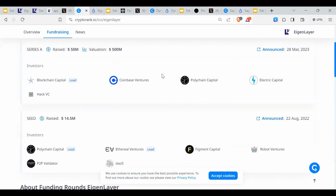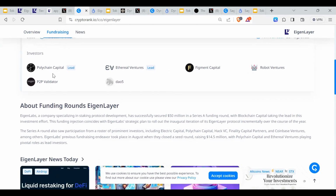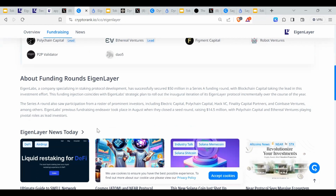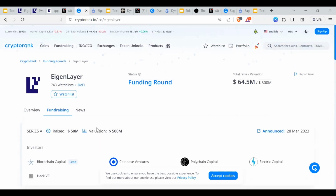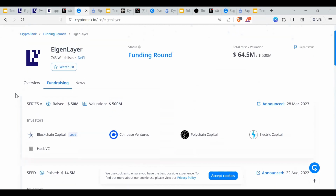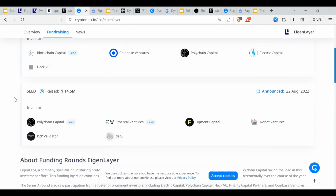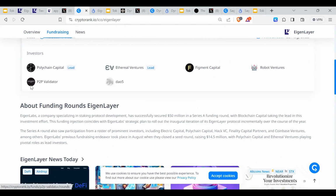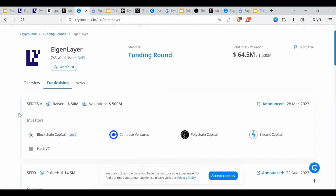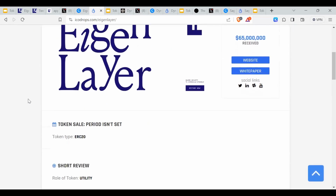Now, Polychain, these are high caliber ones, and you can see from the seed investing, you've got Polychain as well and others. Now, I've also listened to a podcast, and the founder of Polychain Capital, one of the things he mentioned is that restaking, IGEN Layer, is going to introduce a whole new world, a whole new industry within crypto. So that's why this is such an exciting project. For someone of his caliber to say it's going to create new use cases, this project is going to be massive.